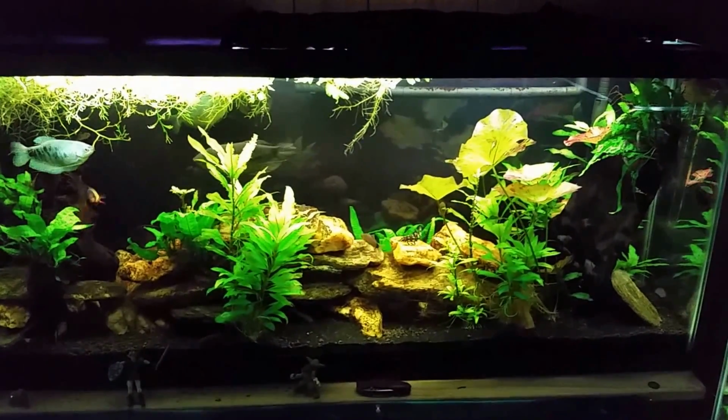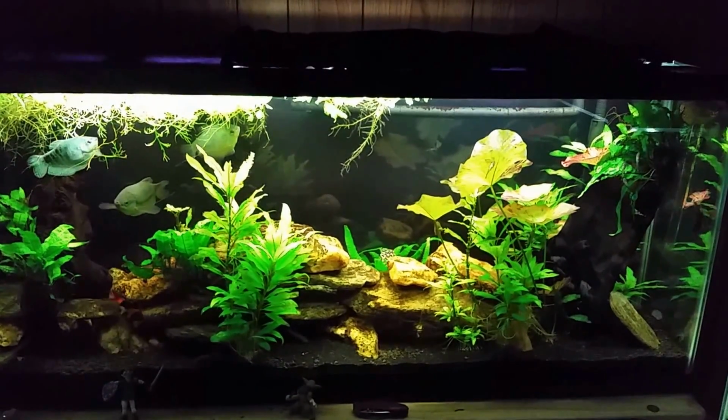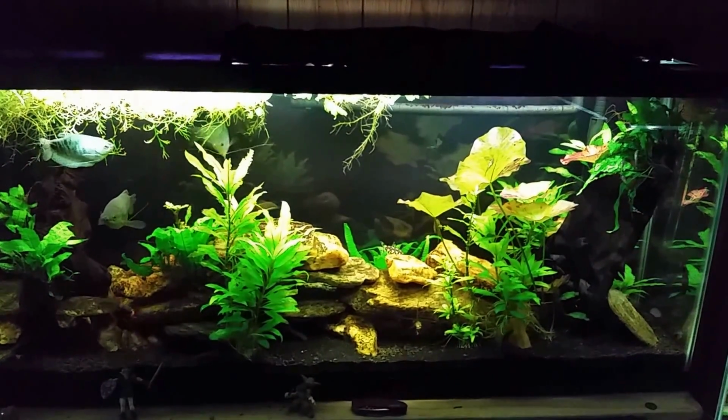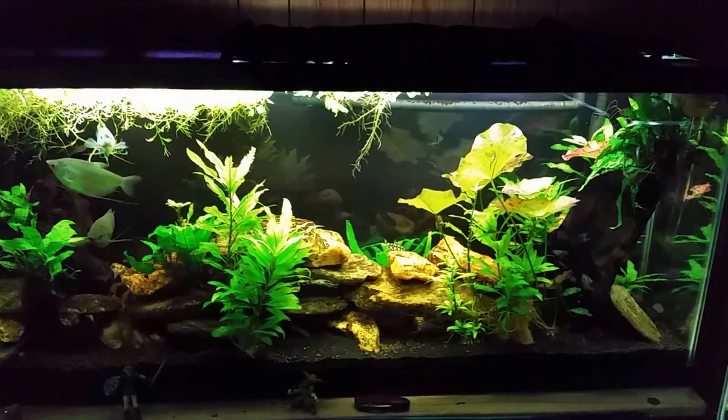One of the other things I did is I added a few more small, what I will for the moment call algae eating fish to this tank. I already had some otocinclus in here. I added a few more. So now I think I have 6 otocinclus in here.